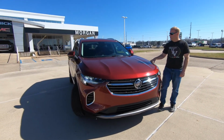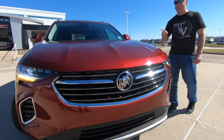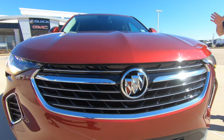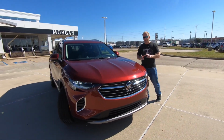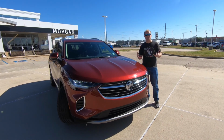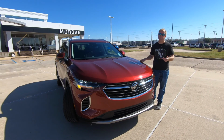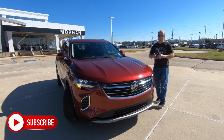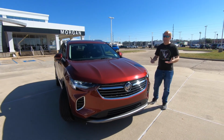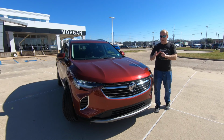Today we are going to take a look at the 2022 Buick Envision. And I'll tell you what, I'm very impressed with this model with the Cinnabar metallic exterior color. And here's the thing, we're going to take a look at all of the features that this model has for a price of $37,835. And it starts with great safety features such as blind spot monitoring, lane keep assist. All those great features are here for that price.